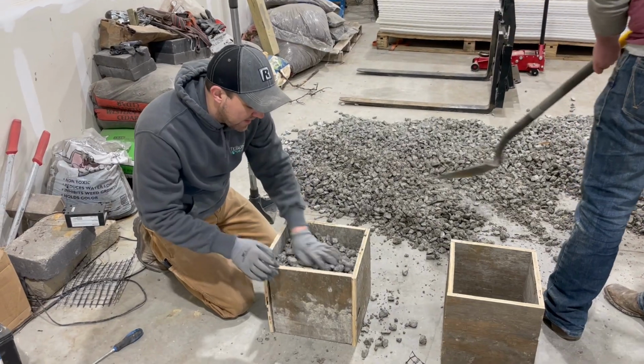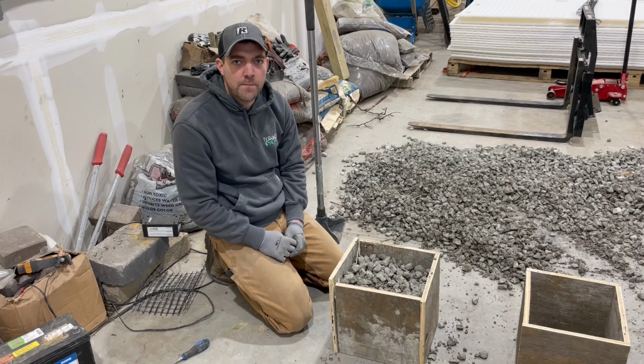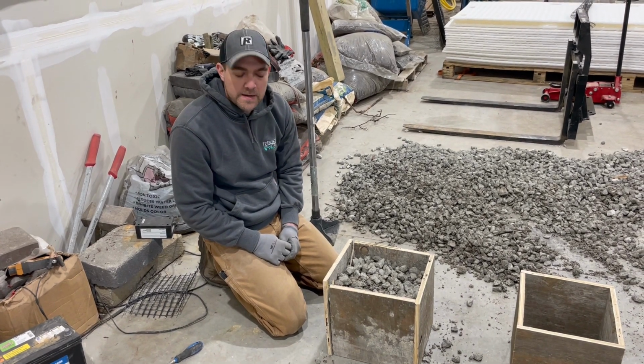Yep. So this is what the low cost bidder is most likely going to do. They're just going to take this rock and put it behind your wall, and they're just going to be lucky if they even tamp it. They're just going to kind of forget about it.